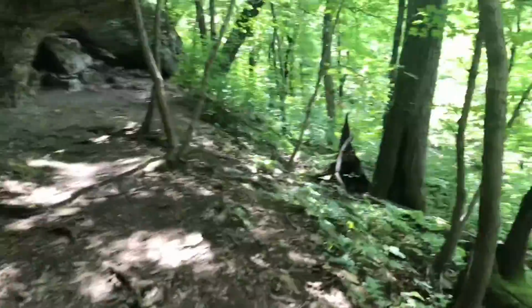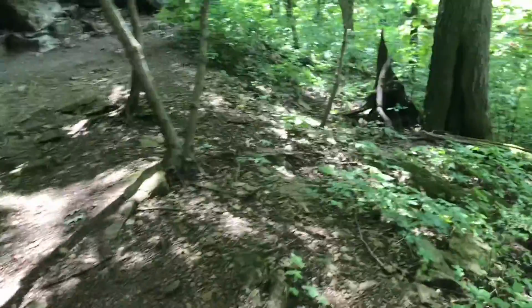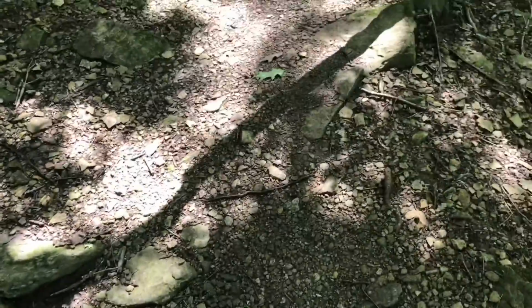Some of these passes are a little bit narrow, so when you're going through, you can brush up against what I think I saw was poison ivy. I could have been wrong, but that's what I thought it was. And also, you want to make sure you have good shoes on. I was wearing the wrong shoes. As you can see in this clip, I'm showing you how my ankle was kind of rolling a bit.